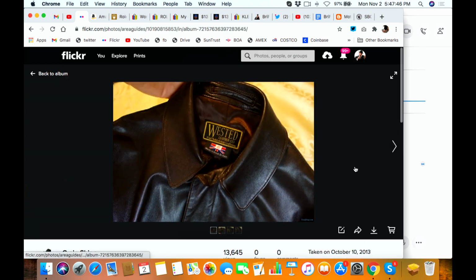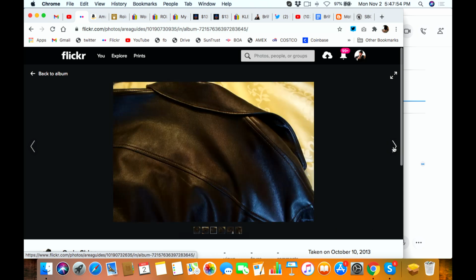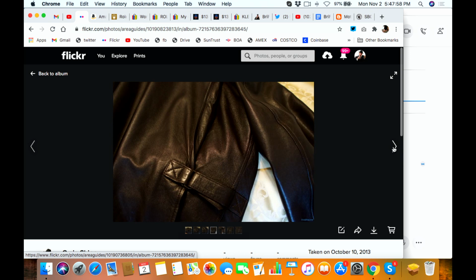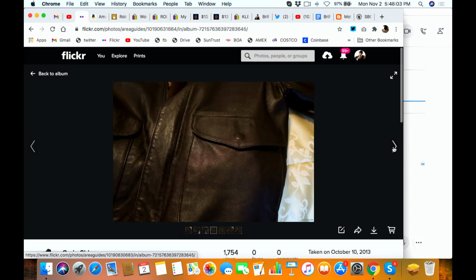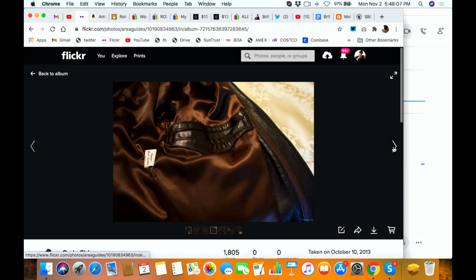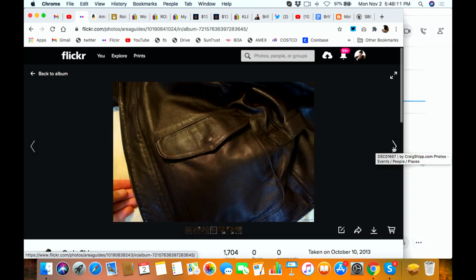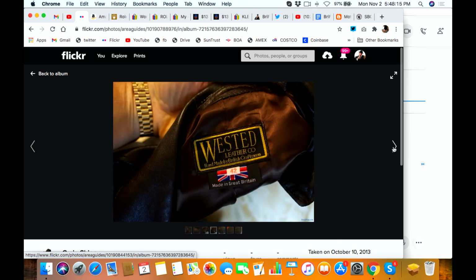Again, that's Wested Leather Company. And that was made to measure. He's got a size 42 tag in there, but it was made to measure. I think he still offers that service. Very nice jacket. Very comfortable. Very well made. And I have a video of me wearing all of these. If you want to see it, just go to my YouTube channel and search for it.